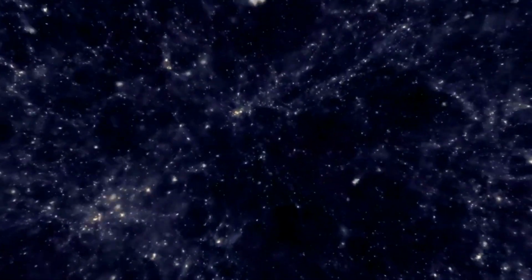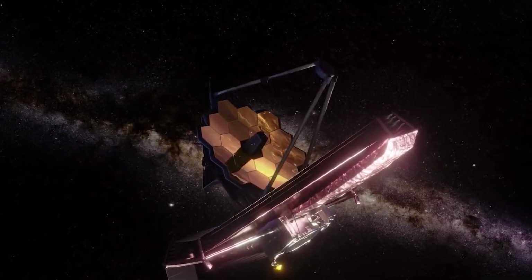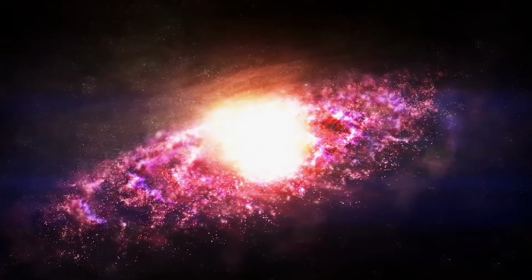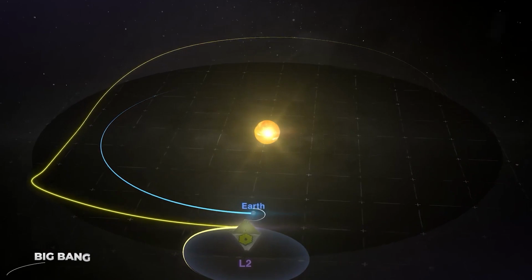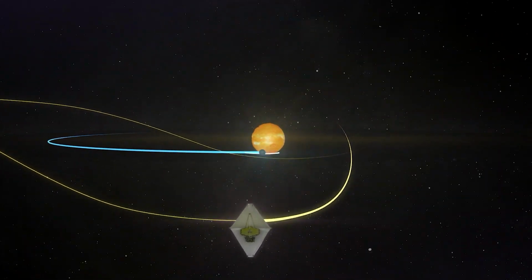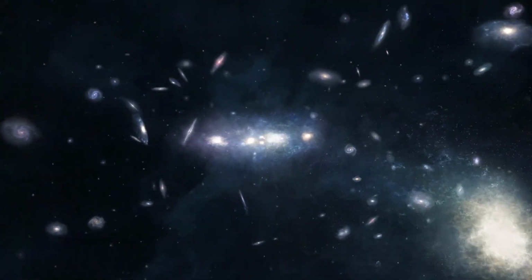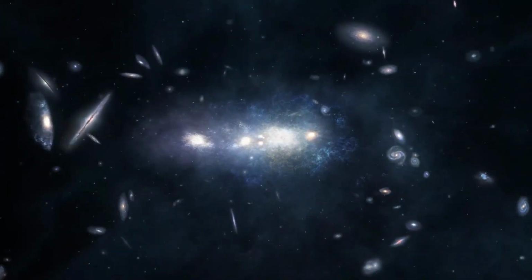And I'm not just talking about the last 5 to 6 years of history. This telescope can view millions and billions of years of history. 13 billion years to be exact. The universe began 13.8 billion years ago with the Big Bang, and this telescope can see back 13 billion years, around 0.7 billion years after the beginning of the universe. But how is this possible?